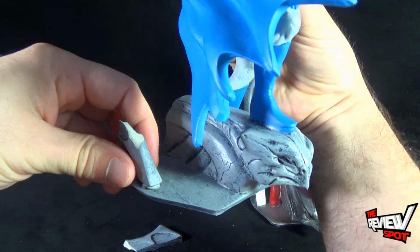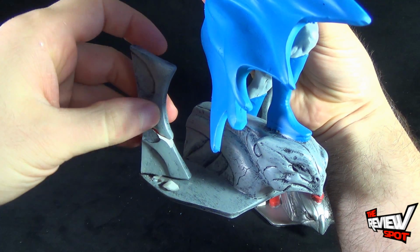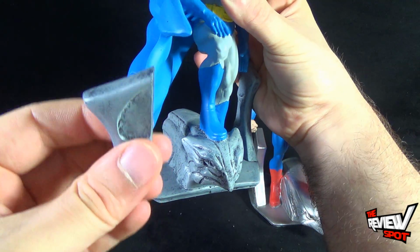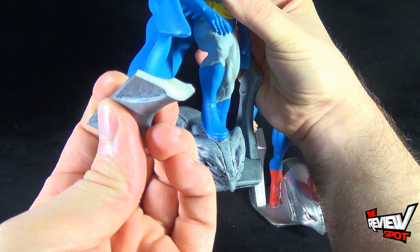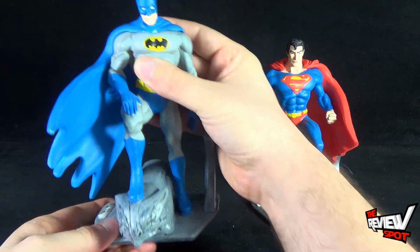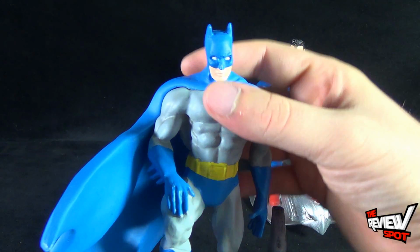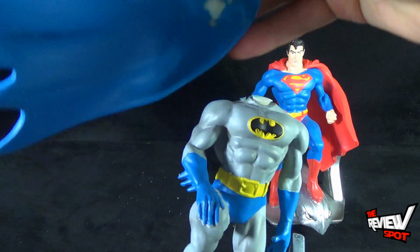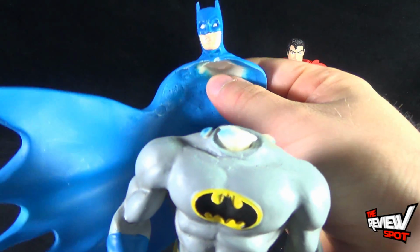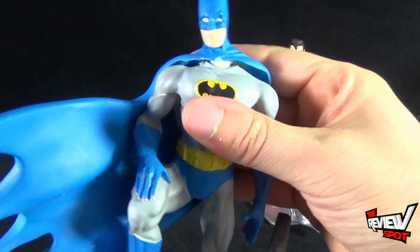Let me just indicate here, this was like this. This is supposed to be, I guess, like this. And these two pieces were just completely broken off. The downside to being polyresin, too, it can be very brittle and fragile if it gets banged, or in this case, I don't know, maybe during the shipping process or something along those lines. Yeah, Batman's entire top half. Oh, that's so sad. His whole top half was completely broken in the bag.